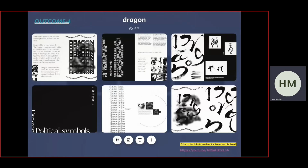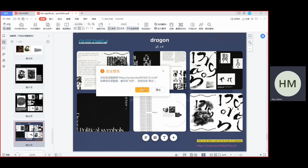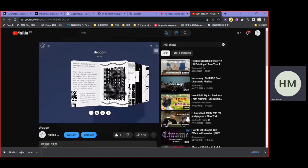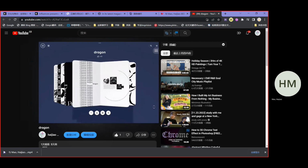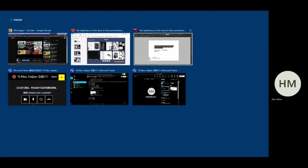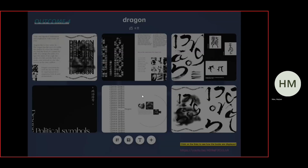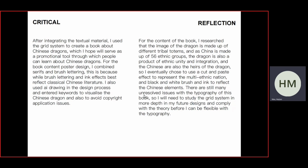This is my final outcome, and you can see the books displayed on the website like this. Yeah, this is all. So this is my reference and my critical reference about this project.